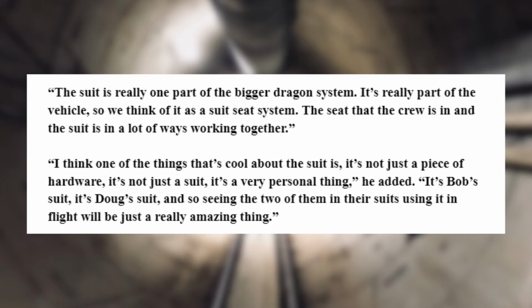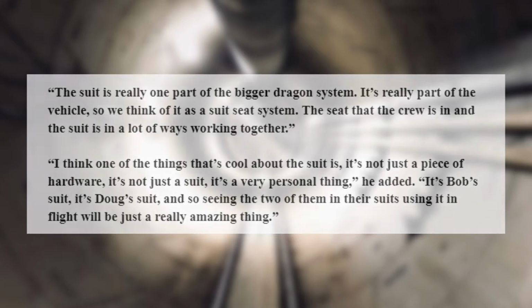"I think one of the things that's cool about the suit is it's not just one big piece of hardware. It's not just a suit, it's a very personal thing," he added. "It's Bob's suit, it's Doug's suit, and so seeing the two of them in their suits, using it in flight, will be just a really amazing thing."